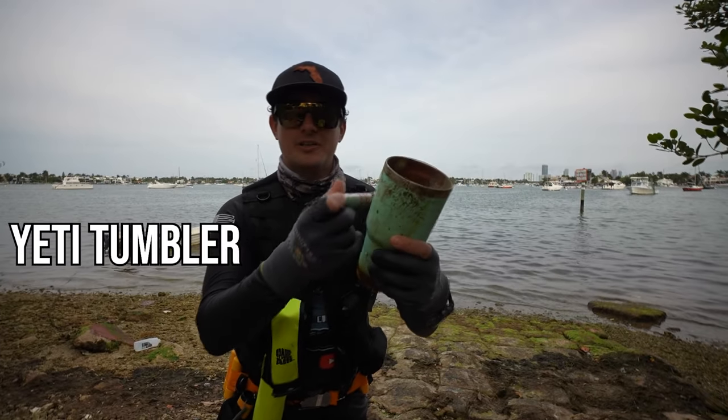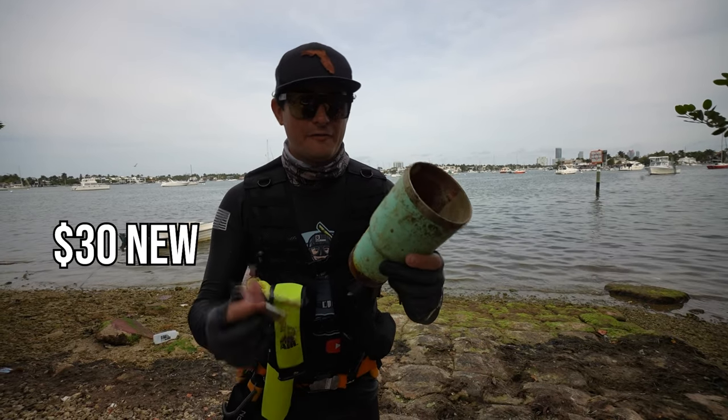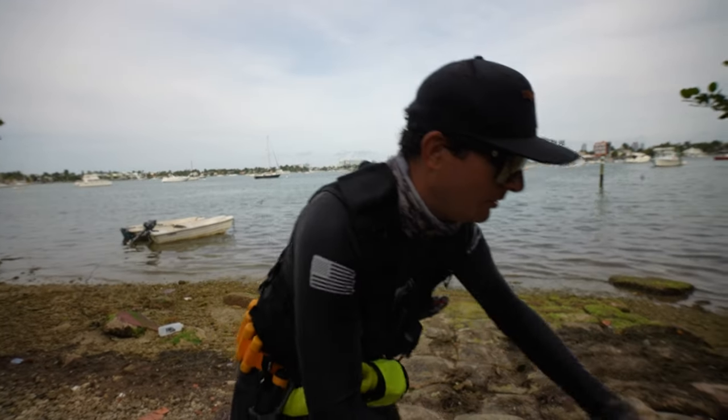I found this nice stainless steel Yeti cup underwater. Normally these are like 20, 30 bucks, but unfortunately this one's all rusted and it's probably no good.